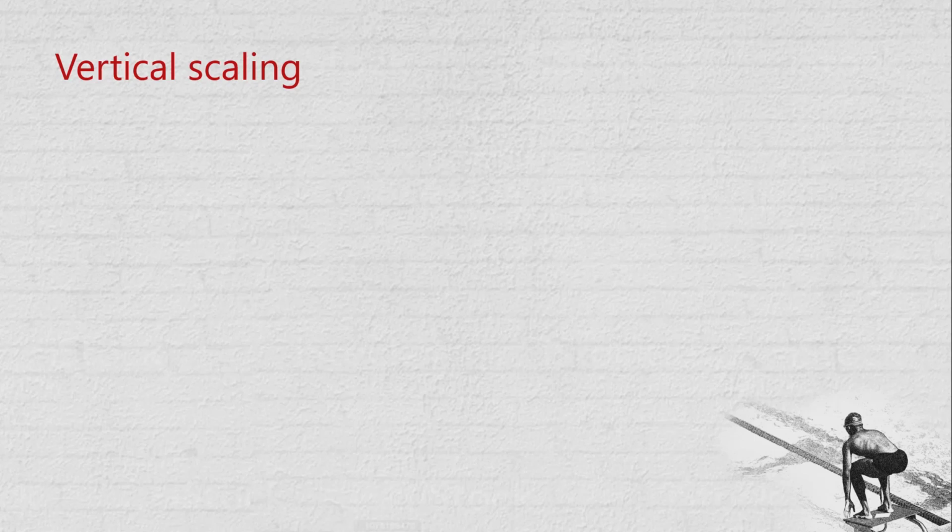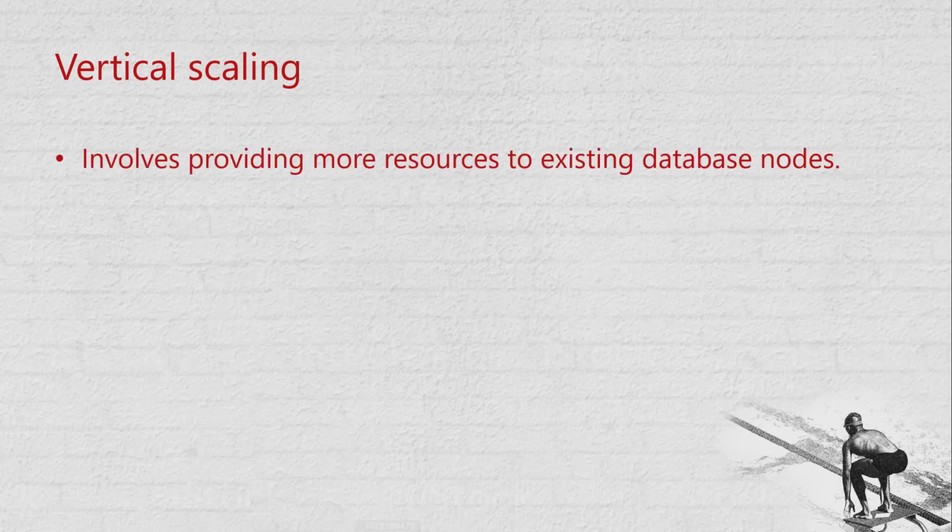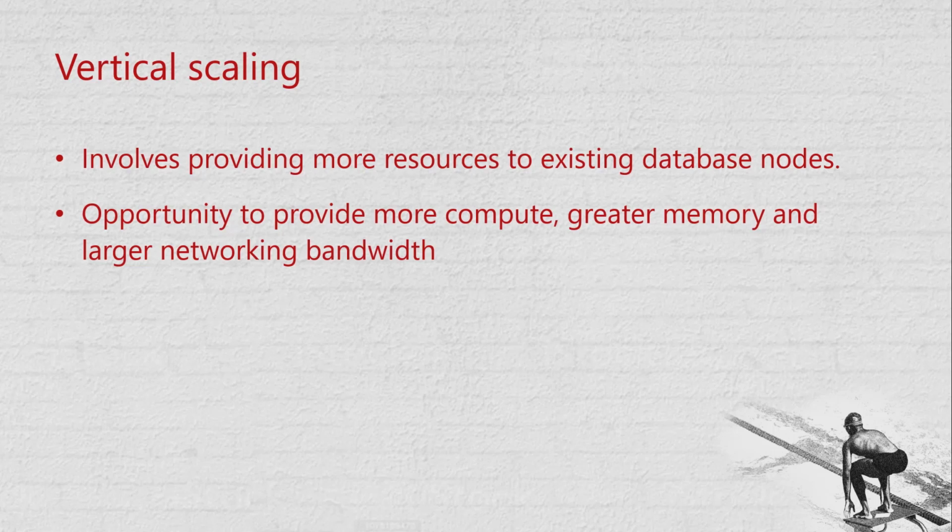The very first thing that customers can leverage is basically vertical scaling, wherein this process involves providing more resources to the existing database server nodes. Things such as enhancing the compute power with provisioning of a greater number of cores, so you can enhance your server's transactional processing capabilities, and a greater amount of memory to ensure large data sets can reside in memory to minimize requests that are frequently going to the storage layer, and also larger networking bandwidth, so a greater number of requests can be tackled efficiently in a concurrent manner.